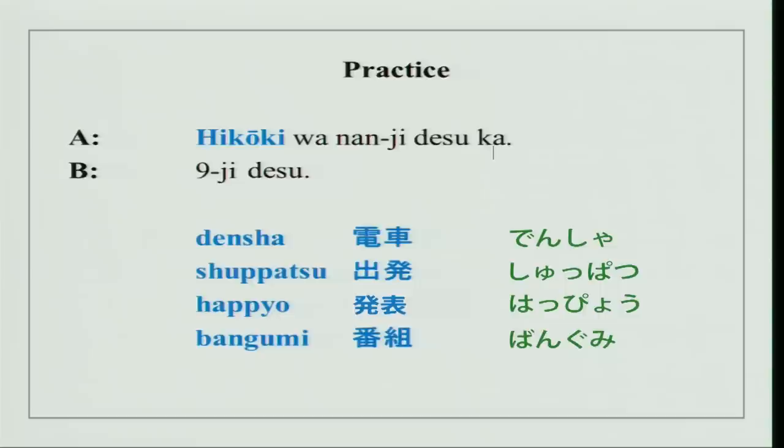What time is the departure? What time is your presentation? What time is the bangumi on TV? So, hikoki wa nanji desu ka? Kuji desu. Densha. And again, you have it in kanji characters.